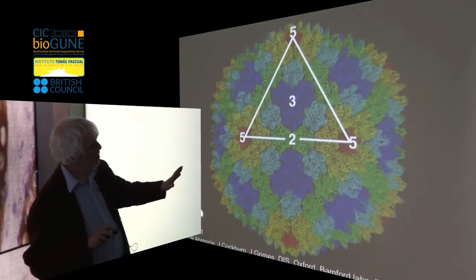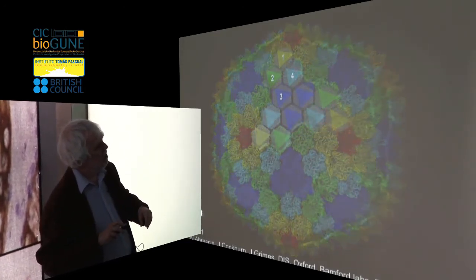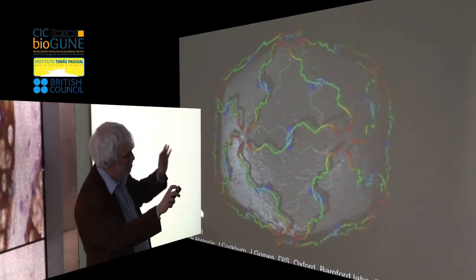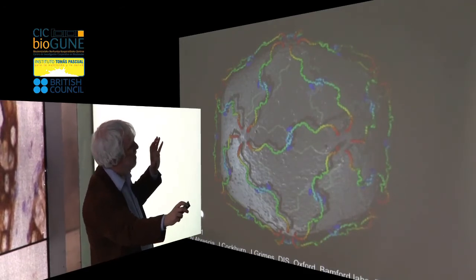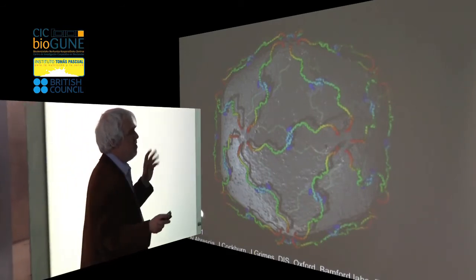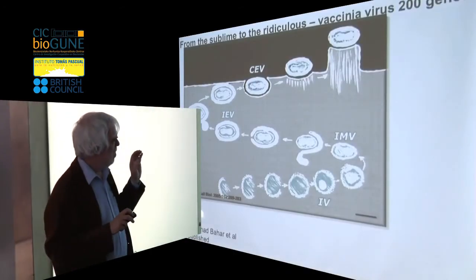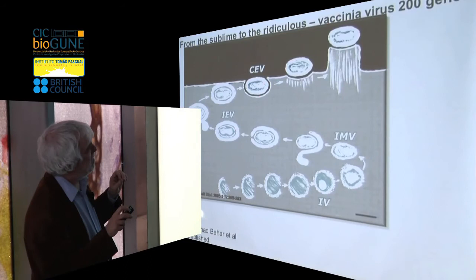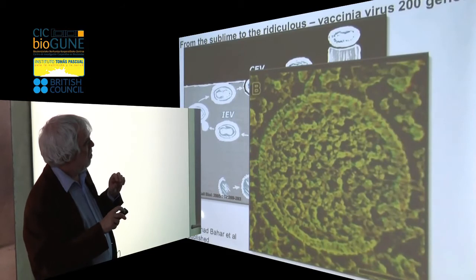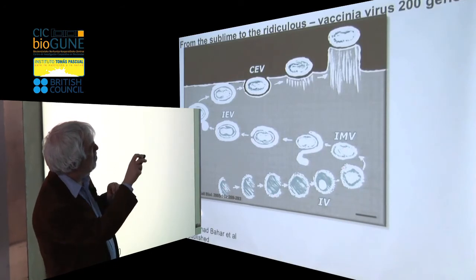And this is PRD1. This is a trimer of the major capsid protein. And the PRD1 provided a nice explanation for how this type of lineage can make very large capsids using a tape measure protein to control the assembly of a very complicated system. What we've done recently is to look at vaccinia virus, which has about 200 genes. We've taken this point in the viral morphogenesis pathway.